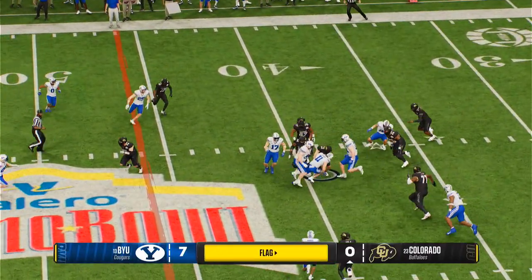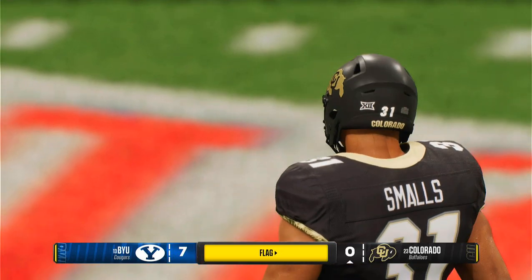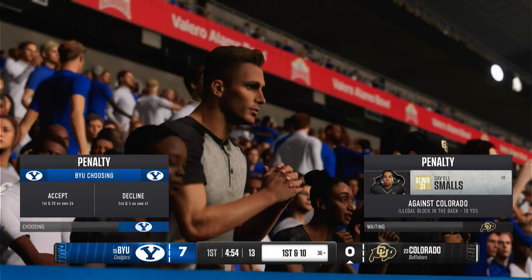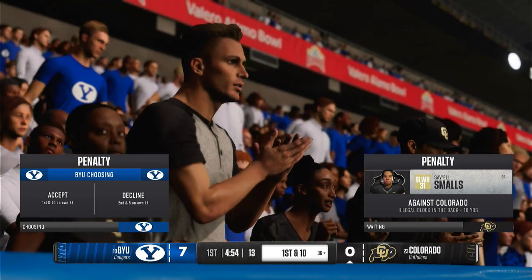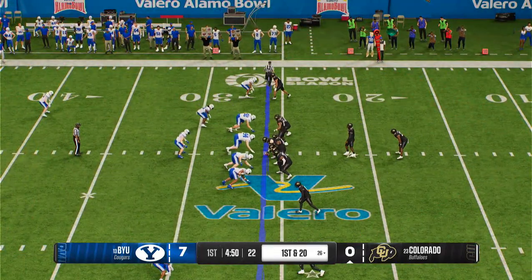One back in the backfield, he gets the carry. He's brought down, but there's a flag on the play. Let's see if it stands. The officials offer the deal, and the coach accepts it. They will take the penalty.